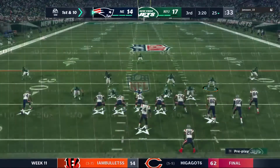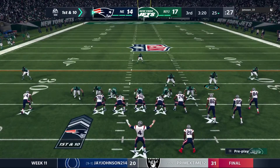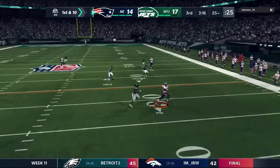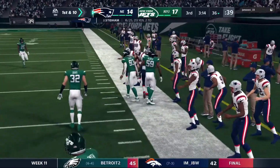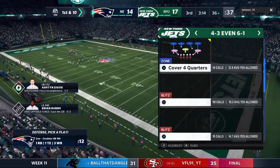A disappointing result even on a day like this. And as a kicker in the rain, you've got to slow things down a little bit. Give your holder an extra half second to make sure everything's secure. And here, he might have rushed this one a little, and it winds up no good. And now the drive starts with a completion out to the right. He takes us beyond the 35 before going out of bounds. Nice way to start the drive, a gain of 12 and a 1st down.